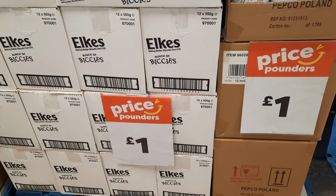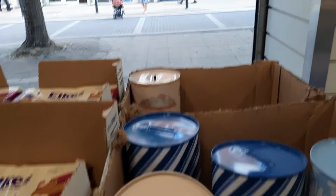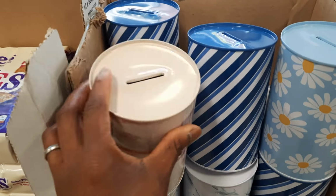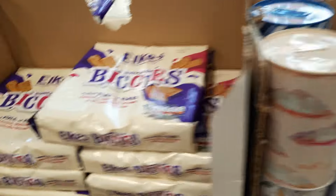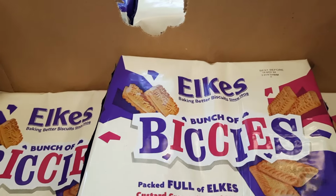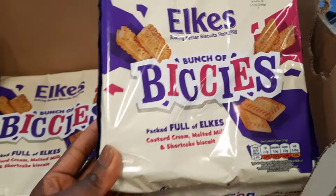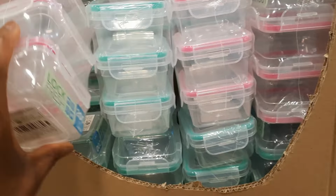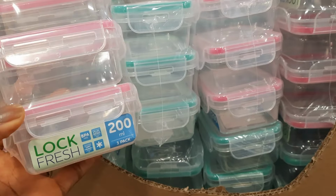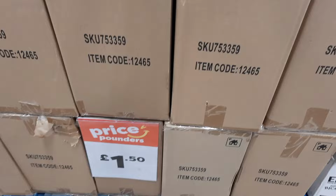Oh, what have I just spotted for a pound? They are price pounders. What do you have? Here we go. Your piggy banks, and of course, a few biscuits. There's custard cream, malted milk, and shortcake biscuits, all for a pound. And then you also have these Fresh Lock fresh packages. They're three and they are £1.50.